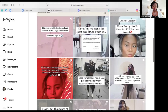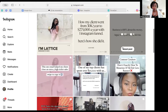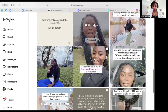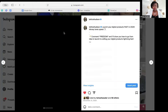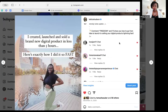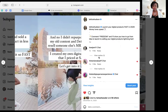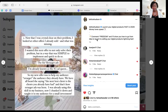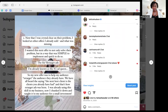Let me show you one of the digital products that works really well. I'm trying to find a good one from recently. Okay, right here, this one is really good. This is a carousel post. As you guys can see, I made a carousel post. I added not only a lot of value, but I gave them a step-by-step process for this product that I'm selling. And I was getting multiple replies from people in the comments.